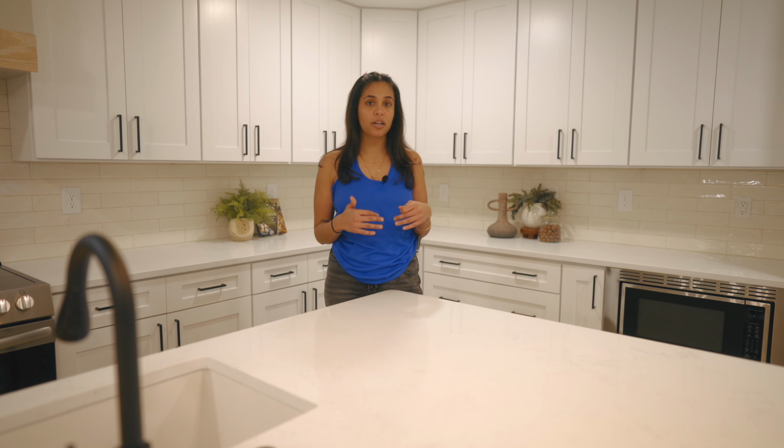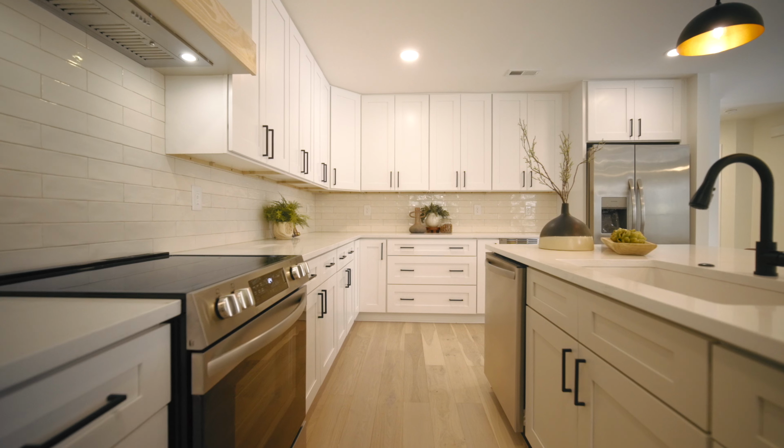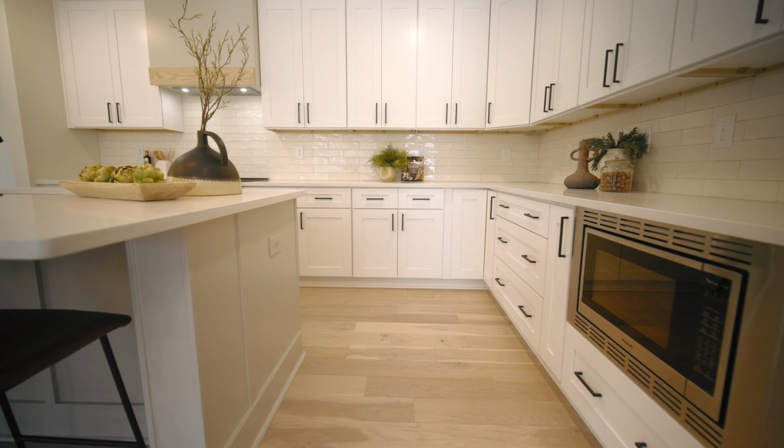Coming from a design perspective, I probably would have put some open shelving next to the fridge to allow you to put some glasses, some dinnerware, servingware that looks cool. But these future homeowners have ample storage space here.